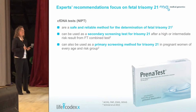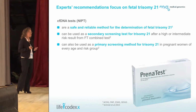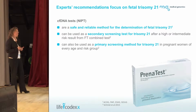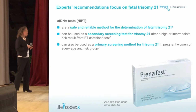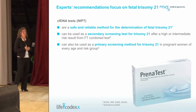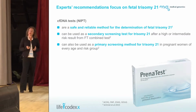Mainly NIPT is used as a secondary test for the detection of a trisomy 21 after a high or intermediate risk based on a suspicious ultrasound and conspicuous first trimester screening. But very recently, German societies and also those from Austria and Switzerland recommend NIPT now also as a primary screening for the detection of trisomy 21 in every woman, regardless of age or risk.